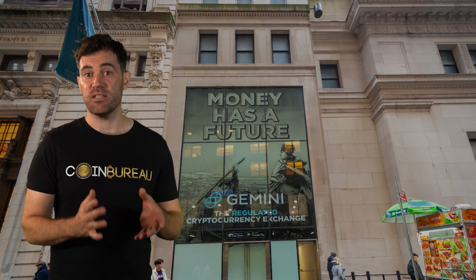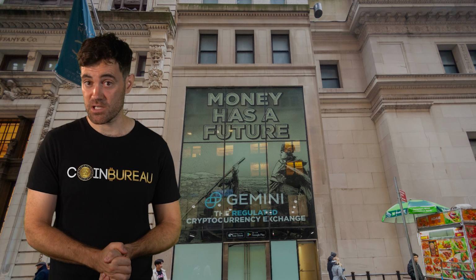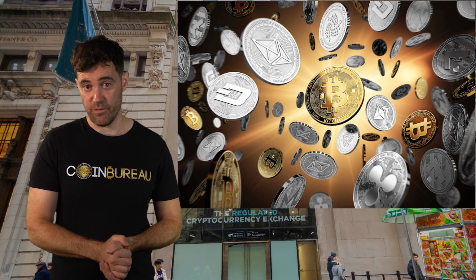However, all of this is a non-starter if the cryptocurrency you want to buy is not supported here. So let's take a look into that, shall we? So when it comes to supported cryptocurrencies, I'm just going to level with you and say straight up that Gemini doesn't have the widest selection out there.